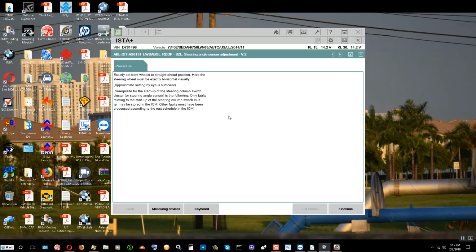Set the front wheels exactly in the straight-ahead position. The steering wheel must be exactly horizontal. Visually, approximate setting by eye is sufficient. Prerequisites for the startup of the steering column switch cluster are that the steering angle sensor is fitted. All faults related to the startup of the steering column switch cluster may be stored in ISTA. Other faults must have been processed according to the test schedule. The following test step is that the steering angle sensor can be adjusted. All prerequisites for the adjustment of the steering angle sensor are met. The adjustment will be carried out in the following step.